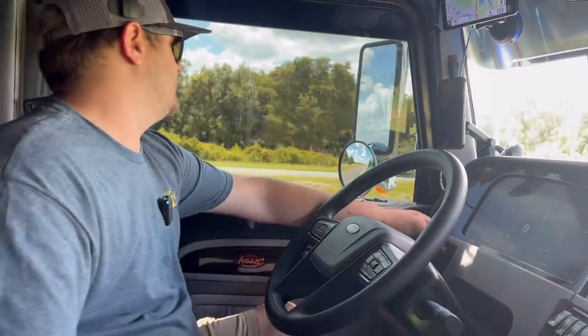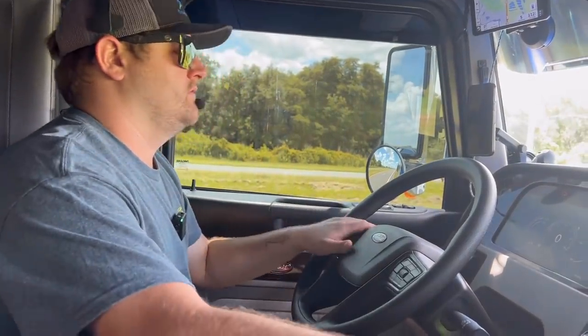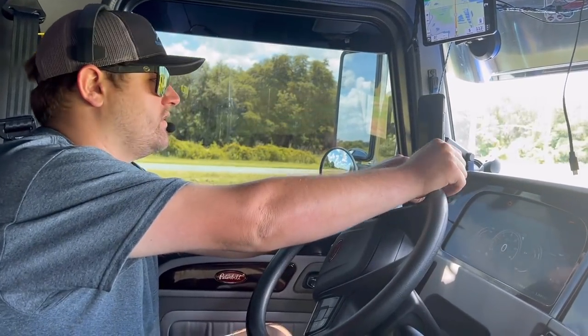All right, let's get back on the highway here. No traffic in our rear view. And see if we can make it to our final destination. We're only about 20 miles out from dropping this loader off.